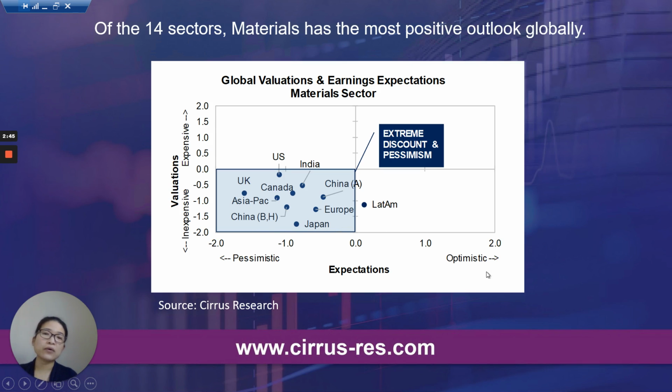So right now, we're in the zone where valuations are attractive for materials, and also expectations are very bearish, which means that the hurdle rates are lower, which means that earnings reporting in the quarters to come can be quite resilient, we would say, compared to expectations.